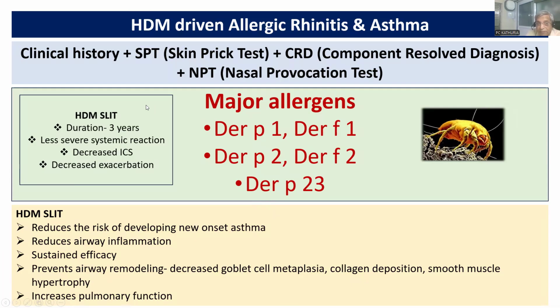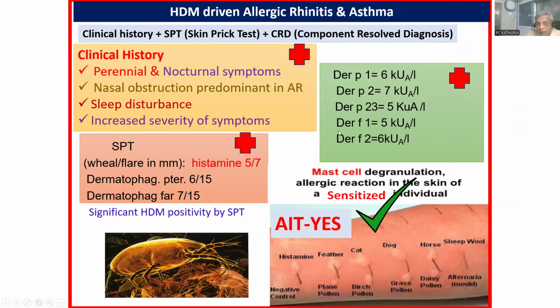History is the most significant. Skin prick test, component result, CRD diagnosis, and nasal provocation test. Now, if you have a case of perennial nocturnal symptoms, nasal obstruction, allergic rhinitis with a sleep disturbance, we do the skin prick test. This is a gold standard test.